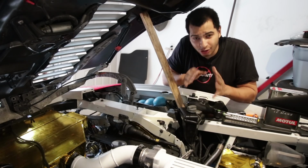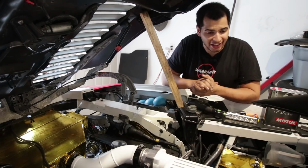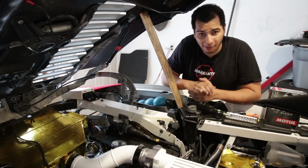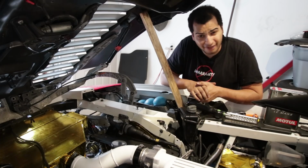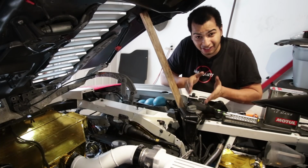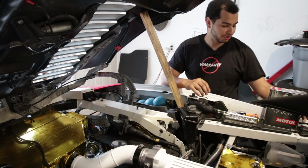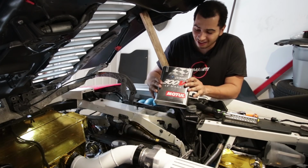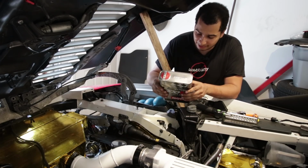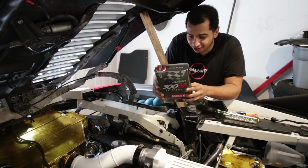So instead of using any old oil that you'd find at an AutoZone, or maybe even getting something special like a Castrol TWS or a Liqui Moly, I decided to go all out because this car is gonna have a lot of power, and I've never had an exotic car like this before, so why not splurge on some engine oil? Now this is actually the most expensive oil I have ever bought in my life. This is Motul 20W60 300V Le Mans oil.